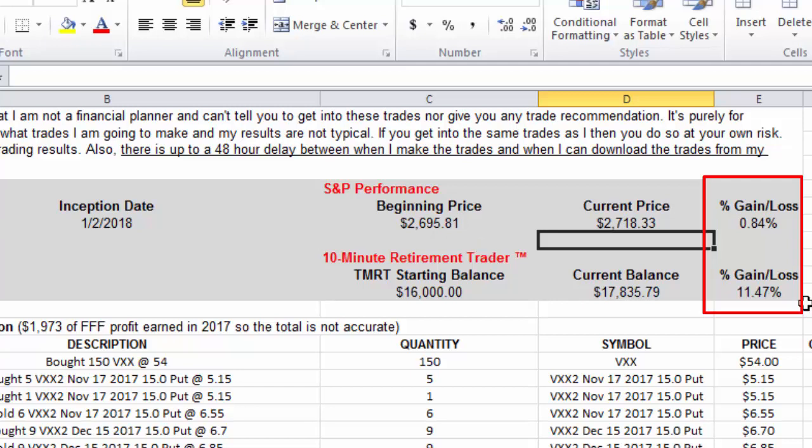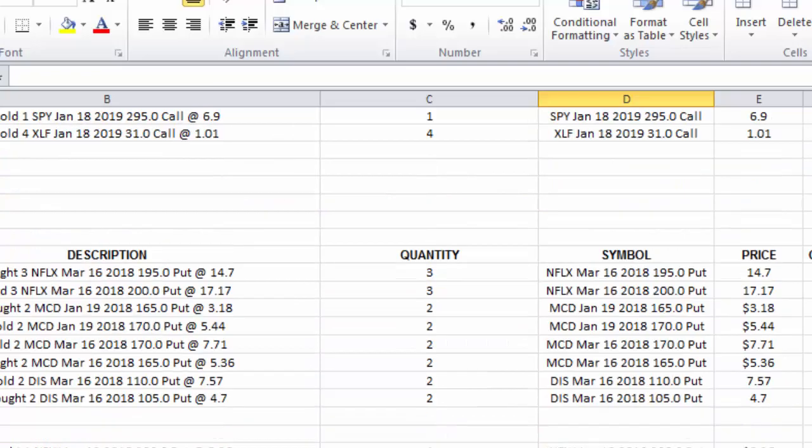As of the end of February, February 28th, 2018, my account is up 11.47%. The S&P in that same time frame is up 0.84%. So I'm clearly beating the market, right? And you may look, wow, after the correction, the market had a 10% correction, a 10 to 12% loss of money, but still he's up 12%. So you may look at that and think that's good, but let's keep it in context of what actually happened. Actually, I'm up a little bit more, which I'll explain here in a second.